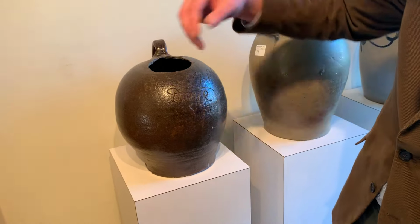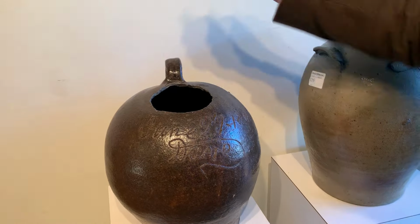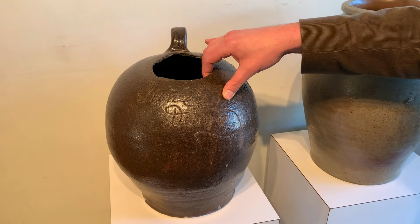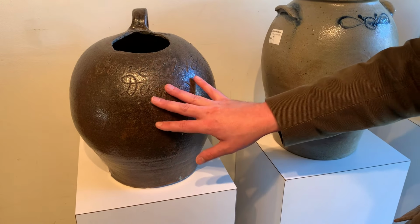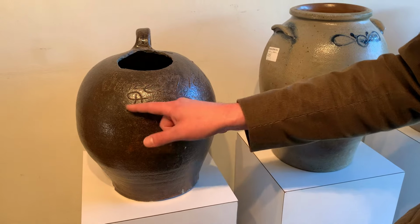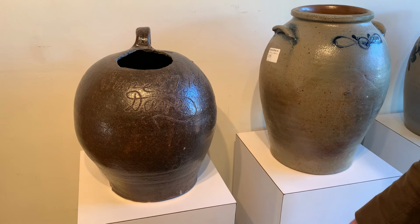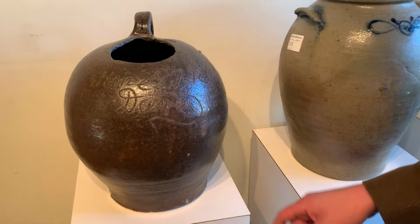This had the spout broken off at some point, and then it was carefully ground down to form a jar that you could store things in just as you would do a jar. The great thing about this is the signature. This has a really, really bold, expressive, confident Dave signature. You can see here Dave and then this great flourish going underneath it. It's very, very fantastic how that signature is done, and unusual as well.